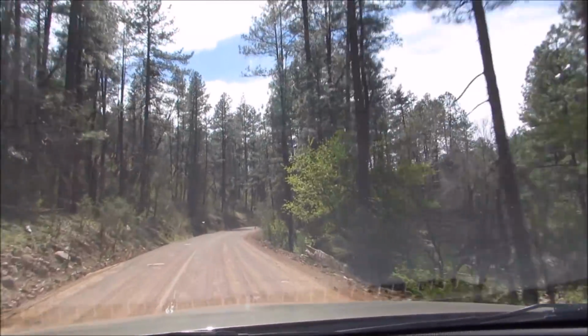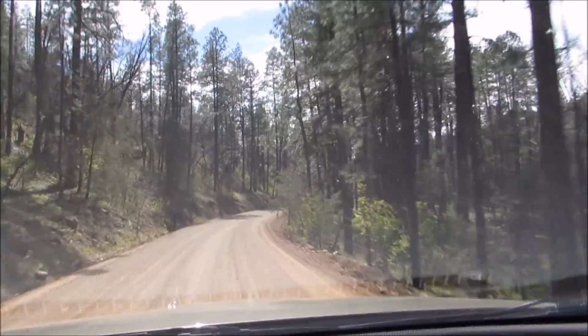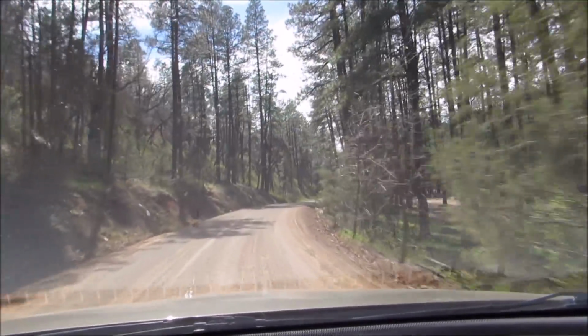Man, them big old white oaks get gnarly looking when they're big. They're pretty cool, man. Yep.